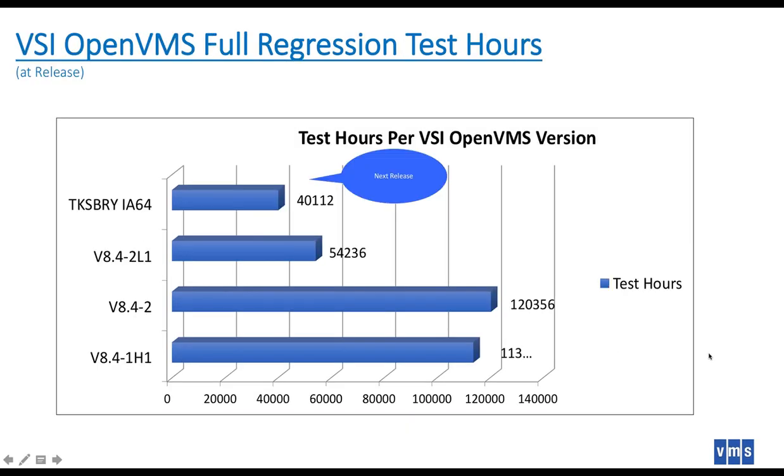And I talked about QTV a minute ago. These are the number of test hours we have at the point of release, meaning that up to the time when we put a release out for a particular version, these are the number of hours that we actually test before we release the product.